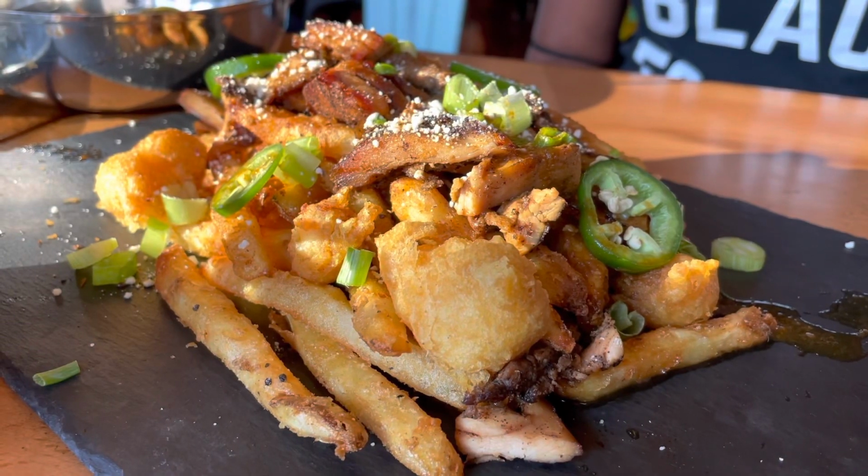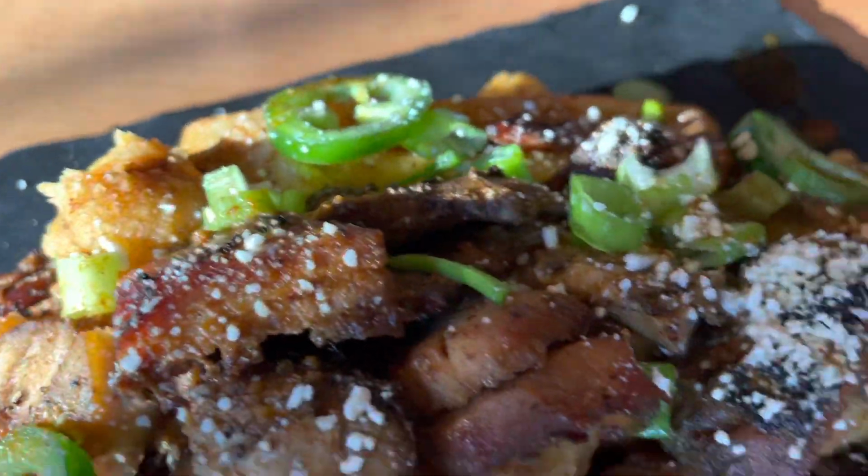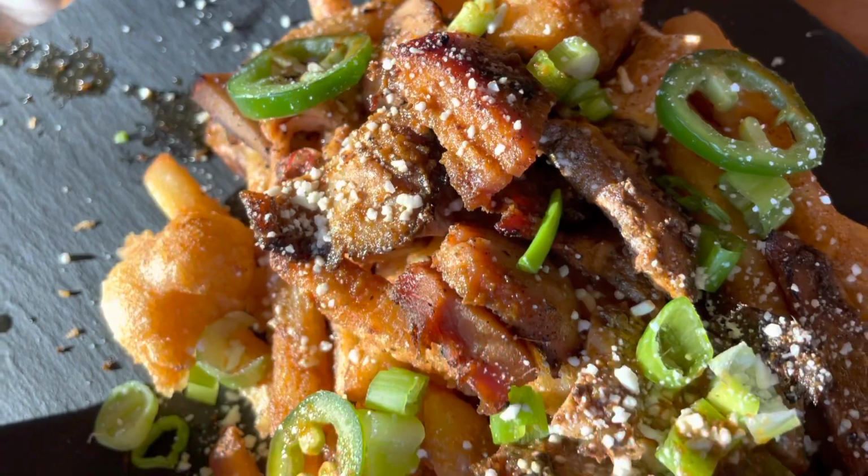The poutine, guys. For those of you that don't know, poutine is the national dish of Canada. So we have a little fusion going on here. Jerk chicken shawarma, which is Middle Eastern shawarma, cheese curds and fries, poutine, which is from Canada. And the jerk, that's coming from the Caribbean. Check it out.